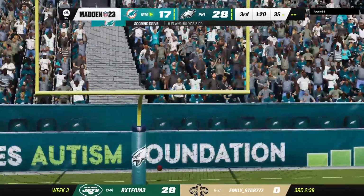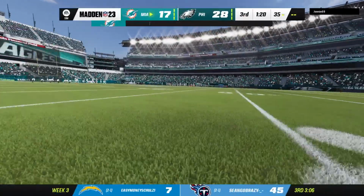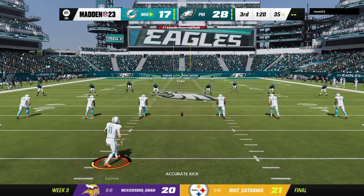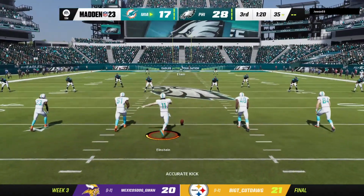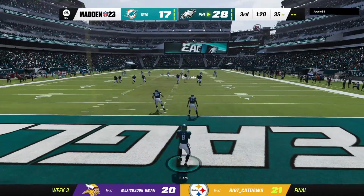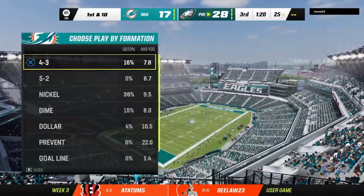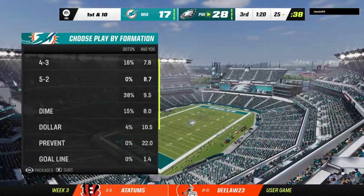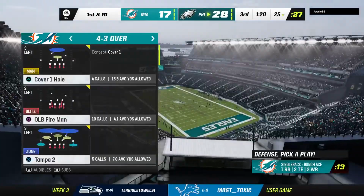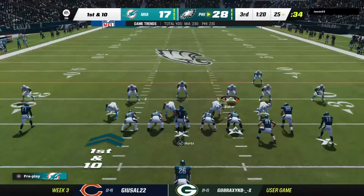Point after, right down the middle. And the lead is down to 11 at 28-17. The kicking team out for Miami as they will send this one away. And no return on this one as the fair catch is signaled for and taken. The Eagles offense set to begin their next drive.